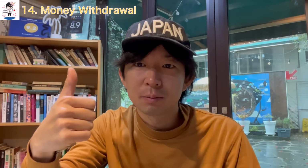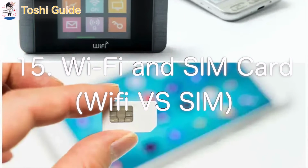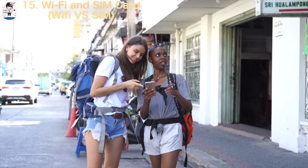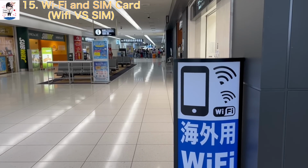Happy travels! Number 15 is Wi-Fi and SIM card. When traveling in Japan, having reliable internet access is essential. There are two options: Wi-Fi devices and SIM cards, both readily available at Japanese airports.